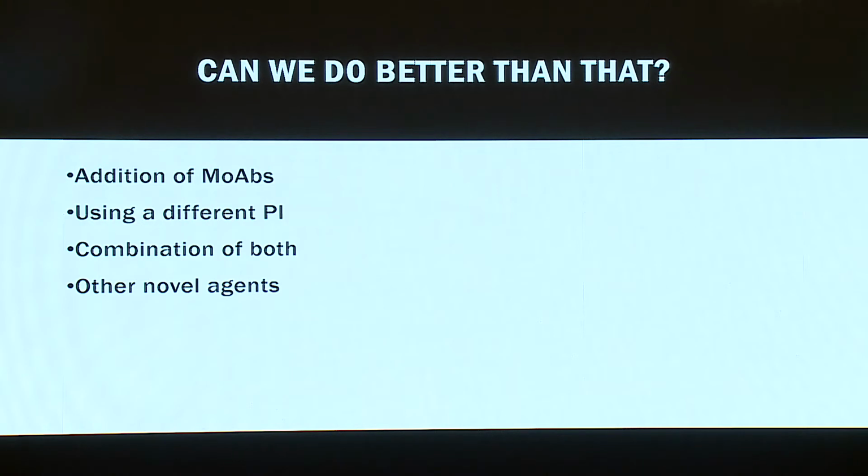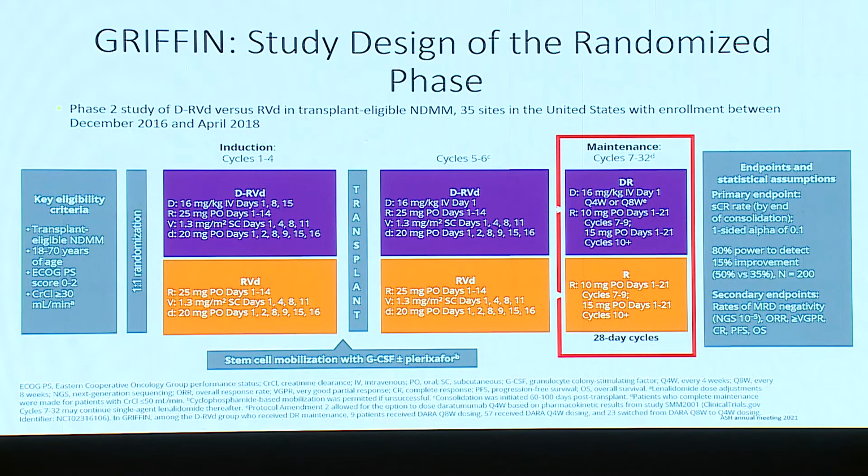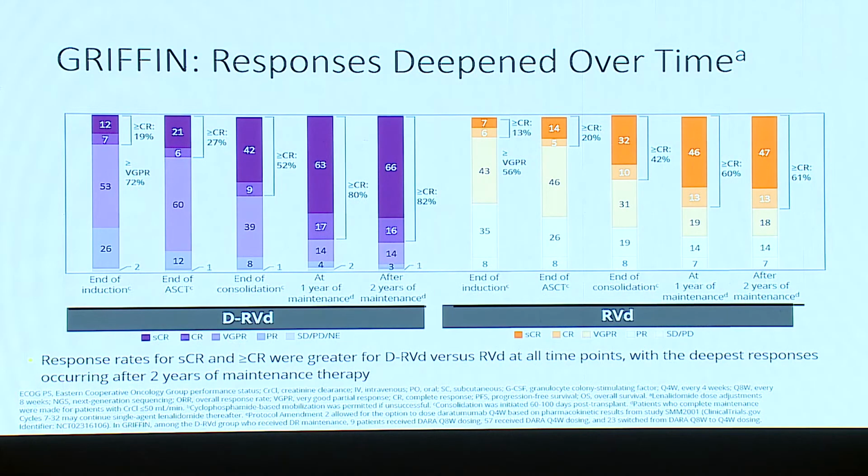There are multiple ways that we can think of to improve the induction in newly diagnosed myeloma patients: addition of monoclonal antibodies, so a quadruple regimen rather than a triple, using a different proteasome inhibitor, a combination of all of that, and using other novel agents. The Griffin trial actually looked into that, adding daratumumab to a backbone of VRD, tested in transplant eligible patients, who would go for transplant after 4 cycles of dara-VRD. This trial showed improvement in the results post-induction.